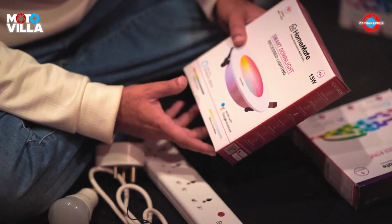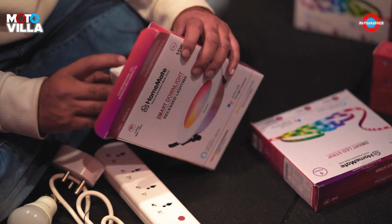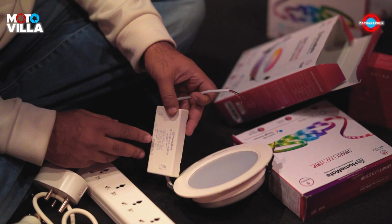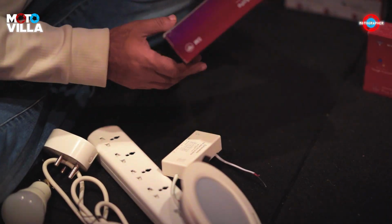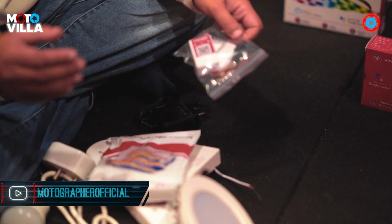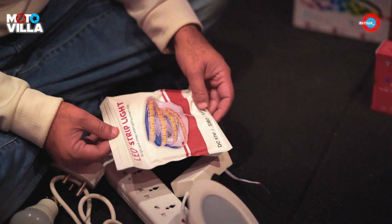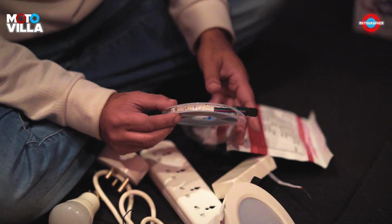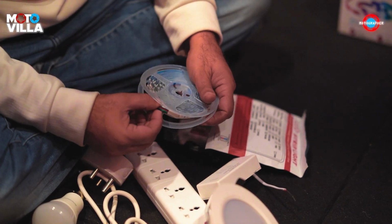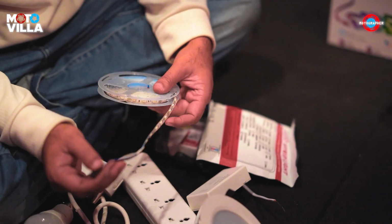Now going on to the next one, we have these smart downlights here, which again can change the whole atmosphere drastically. This light is the bigger diameter, the 15 watts one. Here is the LED driver along with the Wi-Fi module inside this. Then we have the smart LED strip. So there are again two versions, and since this is plug and play, here is the LED driver, here is the adapter, and here is the strip light itself, which is quite neatly packed. This has adhesive as well, so it should be easy to place in a lot of places, like behind the projector screen, the TV, the monitors, and more.